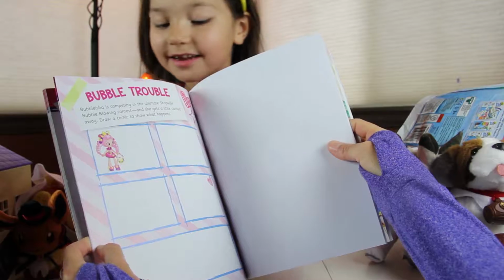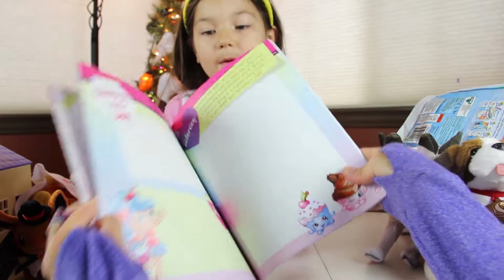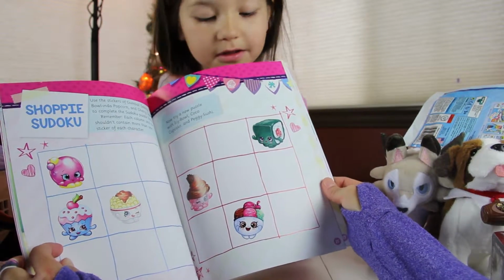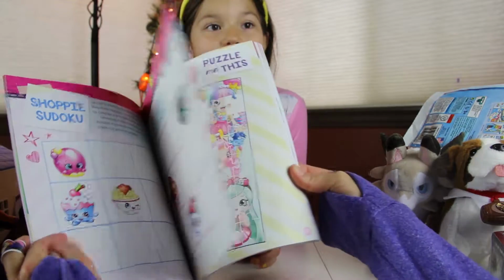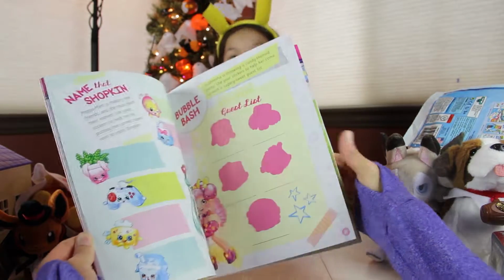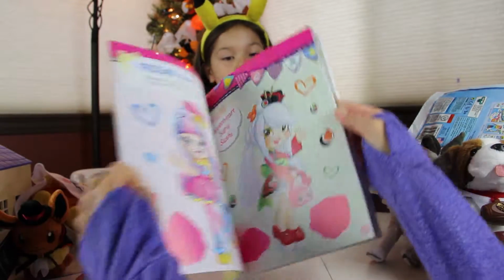You can do Bubble Trouble. What's Bubble Trouble? It says draw a comic to show what happens. I mean, there's just so many different activities in here. Outfit of the day. Oh, here we go. Shoppie Sudoku. That's where you cannot repeat the same Shopkin. There's puzzle pieces, tic-tac-toe. Yeah, you have to cut them out. Thankfully, on the puzzle pieces, the other side's blank, so you don't have to worry about cutting their faces or anything.